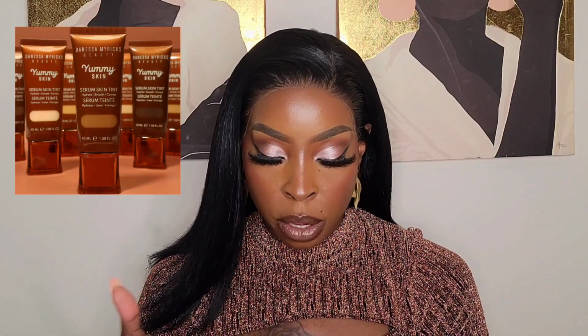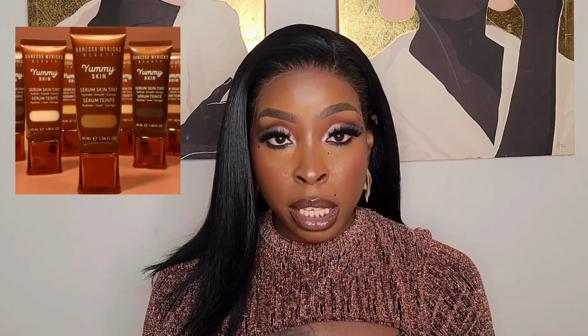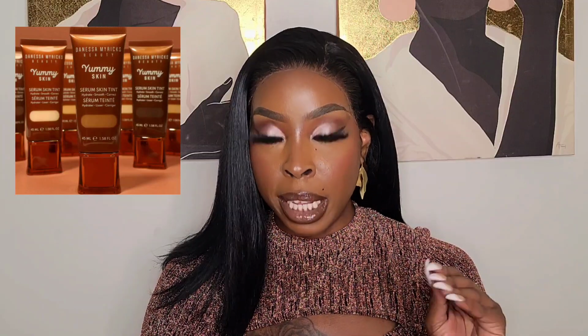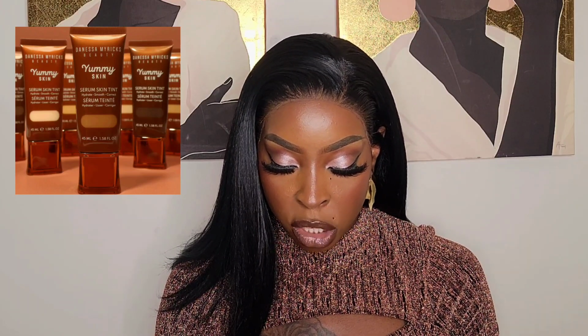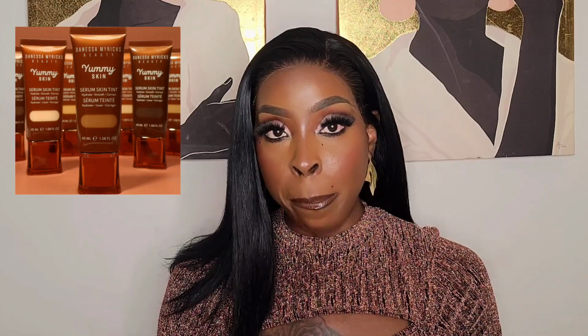So I am so here for this product. When it came out, I was so excited. I'm like, this is so beautiful. I believe it comes in 18 different shades. The new Yummy Skin Serum Skin Tint. That's what it is. It says packed with vegan squalene, cactus extract, ceramides, vegan collagen peptides, and corrective pigments for the ultimate your skin but better finish.